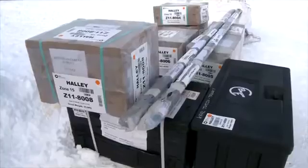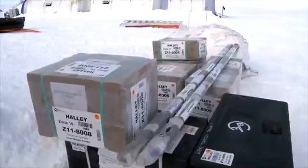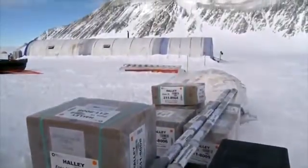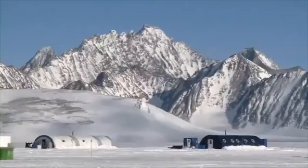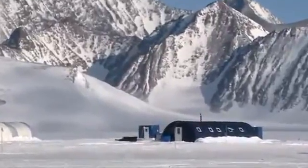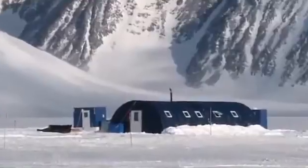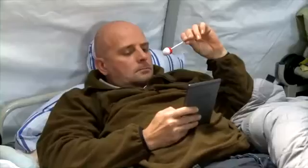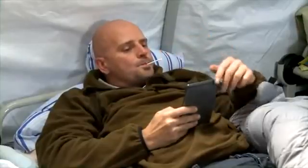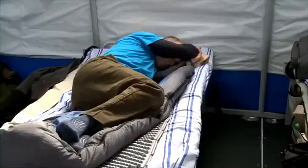Our Halley cargo, like us, awaits good weather at Halley and an airplane. So we hang out in the dining tent, drinking tea, and sometimes we change to our accommodation tent, where all sorts goes on. Well, mainly sleeping.